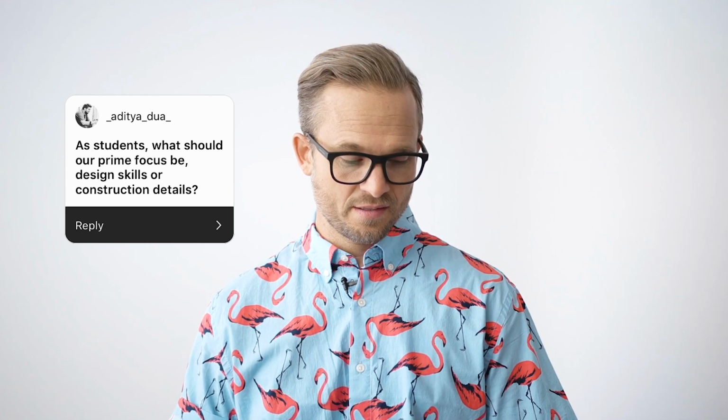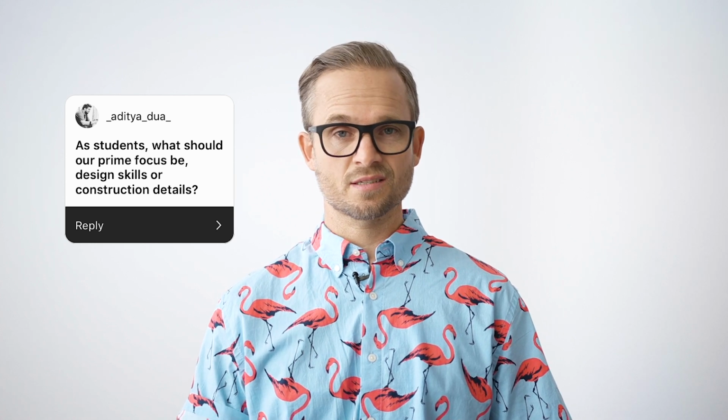Aditya_Dua_ asks, as students, what should our prime focus be? Design skills or construction details? I imagine Aditya is an architectural student. I would say primarily at this point in your architectural career as a student, I would say design skills, because that's going to be far more of a foundation that will play into everything as you go along.